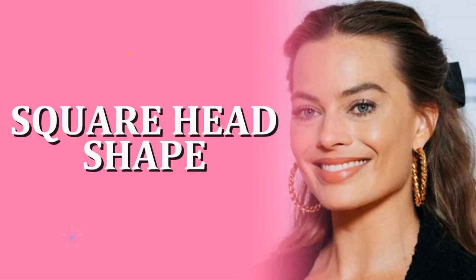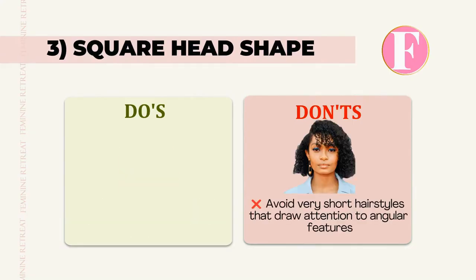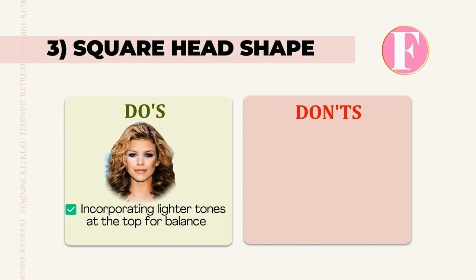For those with a square face shape, longer hairstyles are preferable to avoid drawing attention to prominent jawbones. Consider sweeping bangs to one side to soften angular features, and incorporate lighter tones at the top of the head to balance proportions. This softens the strong outline of the face and creates a slimmer appearance.